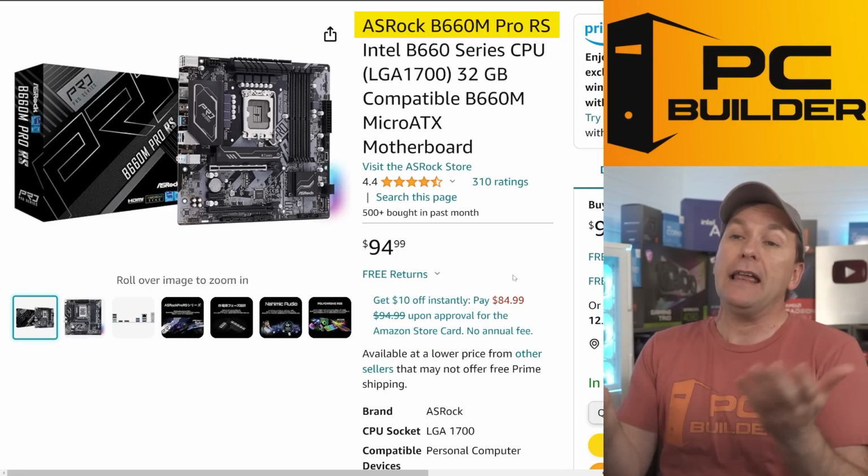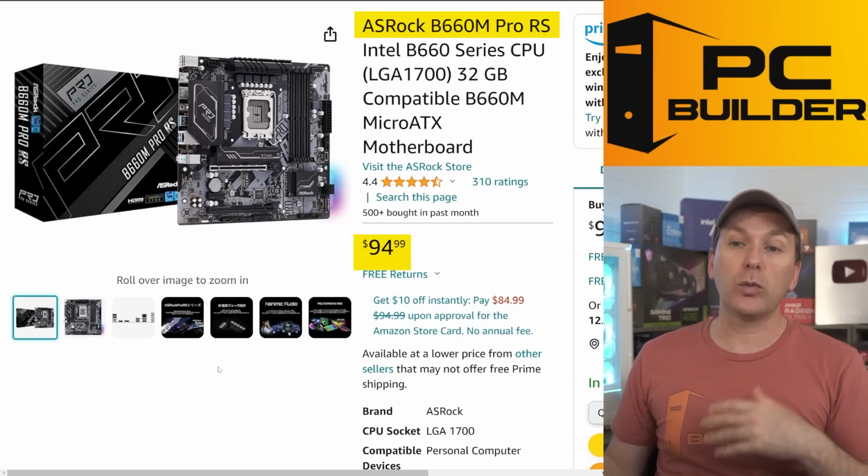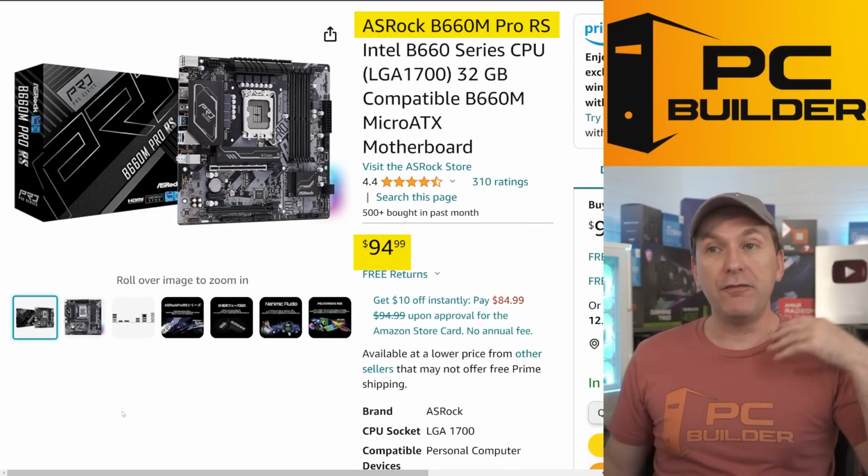There's some good boards out there. This one just tends to sit around $95, which is plenty cheap. It's got good rear I/O on it, good enough rear I/O, right? For a $95 motherboard, the VRMs are good on it.